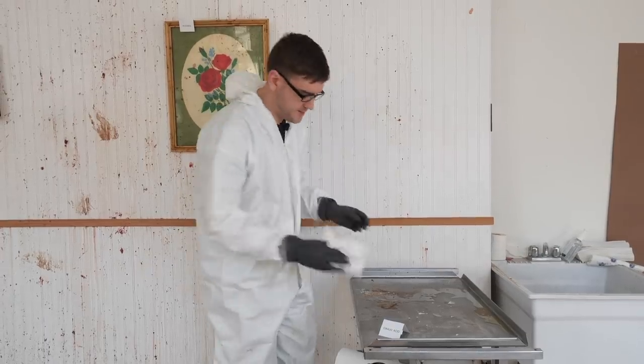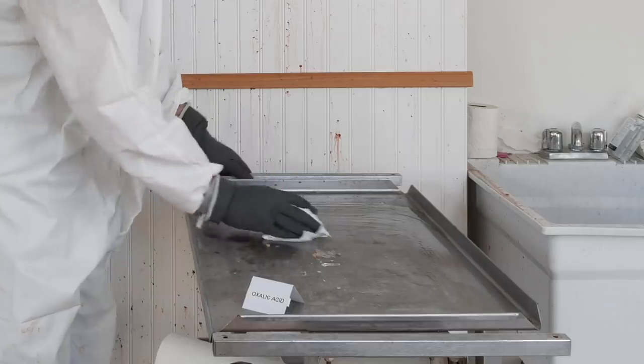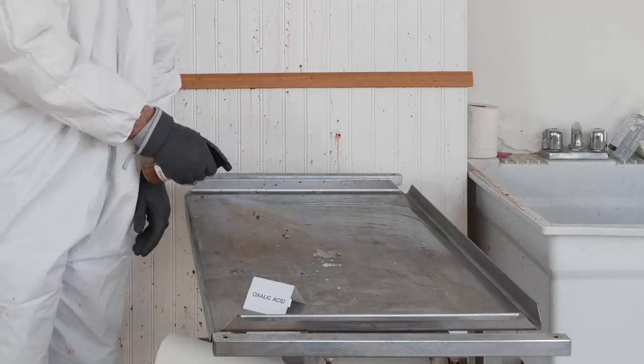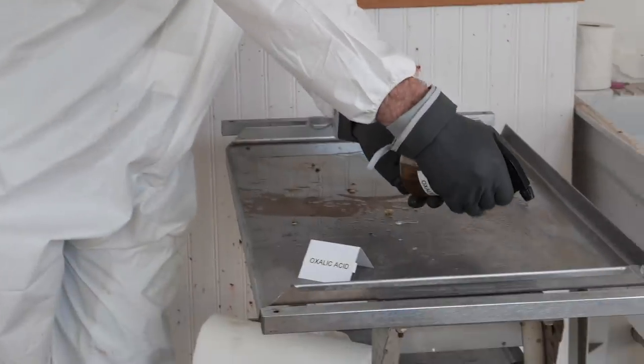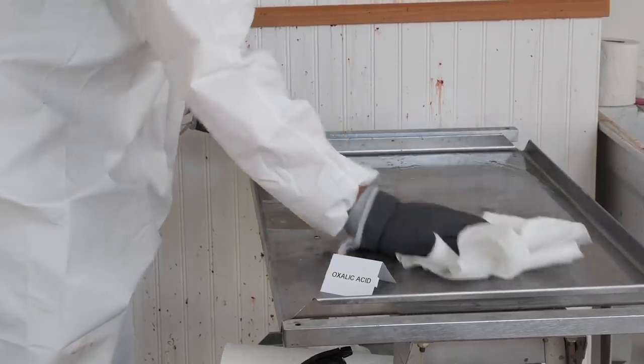First, clean up all the nasty chemicals. Wipe them up. Oxalic acid. It's oxalic acid. That too. See if it'll do anything with the rust here. Ooh, looking pretty good. Pretty clean. Not too bad. Looks like I got all the rust out.